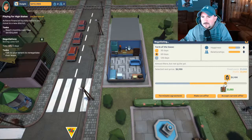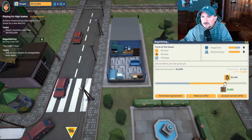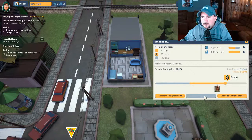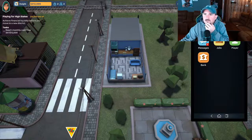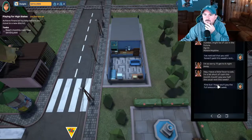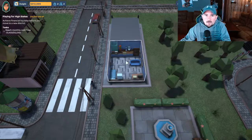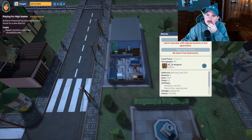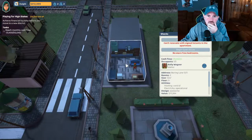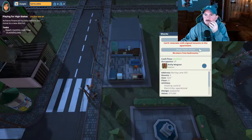All right. 2050. Wait, we were at 21. Kelly. No, I'm sorry. I'm sorry, Kelly, that's the end of the road. All right, so now we need to... Oh, so she still has, okay, so she still has how long? Can't renovate with signed tenants in the apartment.